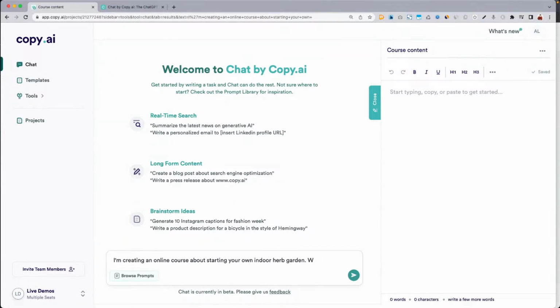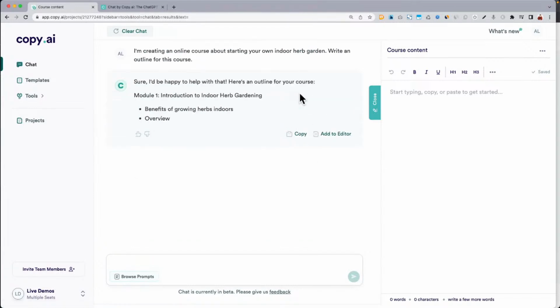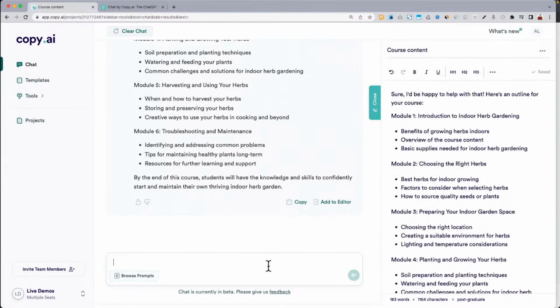Let's say you already have the outline. So what should I include in each lesson? I might save that because I want to get an outline. So we're assuming you already have an outline. Come back to that because I don't have one right now. Write an outline for this course. All right, there is our outline. Let's add that to the editor. Now, what should I include in each lesson?